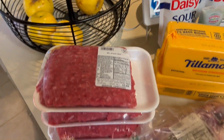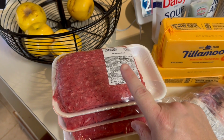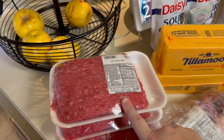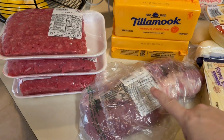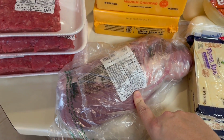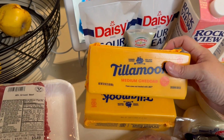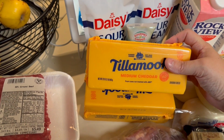So anyway, we're going to get started here. All right, so we got 3 packs of ground beef because we're going to be making some tacos tomorrow with the tortillas we have in the cabinet. I also picked up one of these pork tenderloins for Mississippi pot roast this week. 2 containers of cheese. We'll be using a lot of cheese only because we're going to be having tacos.